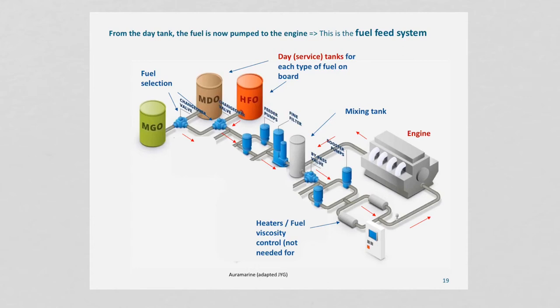So you've got a system which is composed here of heat exchangers, which are heating up the fuel, and a viscosity control. So you decide what viscosity you want the fuel to be, and this is an automatic system controlling the temperature. It's a PID loop, so you maintain your viscosity consistent, and then it goes to the engine. There's always a return loop, so this goes back to the mixing tank, and so on. So that's what it looks like. And so basically, between the day tank and the engines, you've got that amount of equipment.